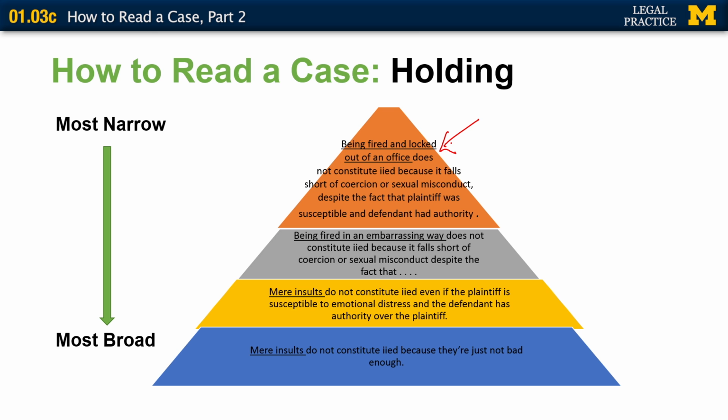On the other hand, when you define the holding of the case very, very broadly, and probably the most broad holding of the case is right here at the end, that frankly, quote, mere insults don't constitute IIED, it's not very useful. You can see that holding applying to thousands of cases, but missing its specifics, it doesn't really give future cases much of that information it needs to decide whether the conduct is outrageous or not outrageous.